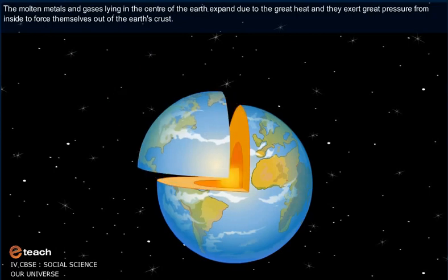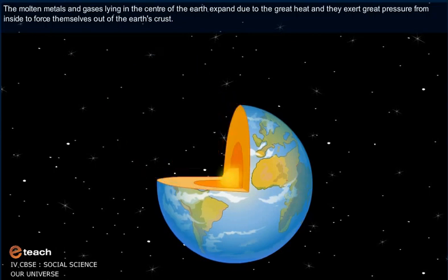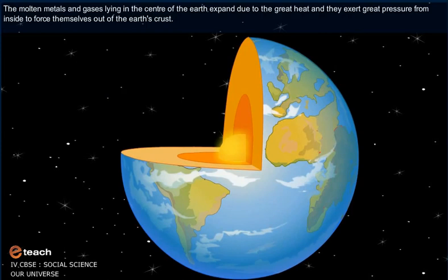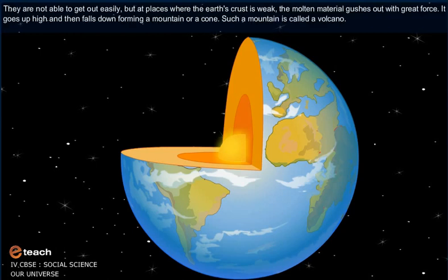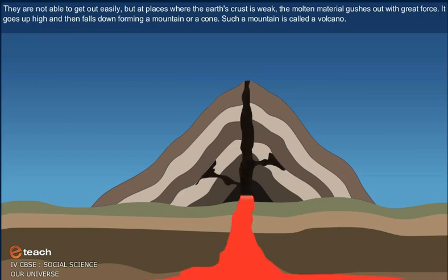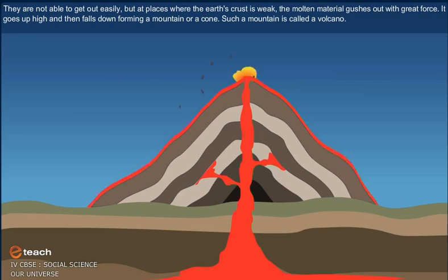The molten metals and gases lying in the center of the Earth expand due to the great heat, and they exert great pressure from inside to force themselves out of the Earth's crust. They are not able to get out easily, but at places where the Earth's crust is weak, the molten material gushes out with great force.